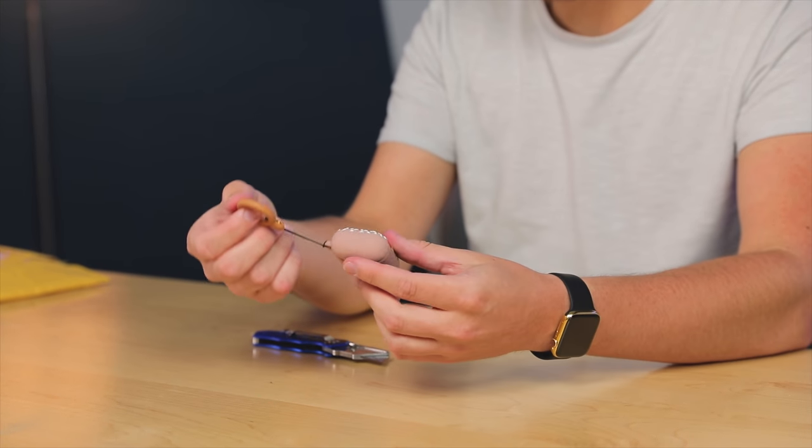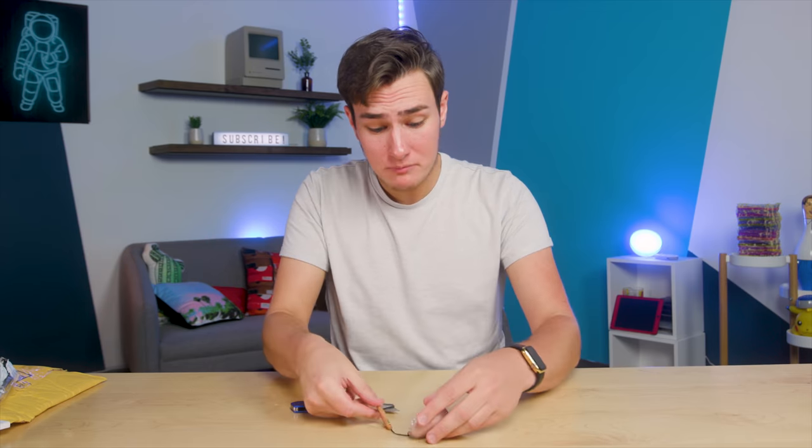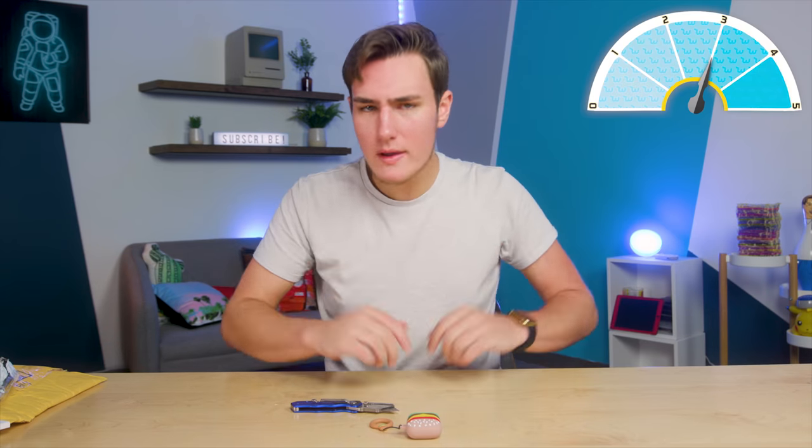And just like that, Ev, does that affect the rating? I mean, pretty sure your AirPods don't come with a mini lanyard. Put it on your finger, you can spin them around. Wow, I think that actually improved the product. Okay, AirPods case, hamburger edition. I'm giving it a Wish 3 out of 5 W's.